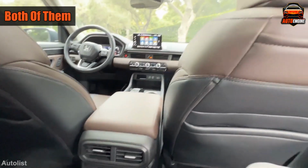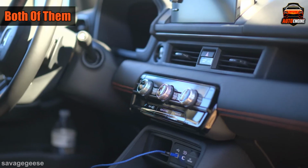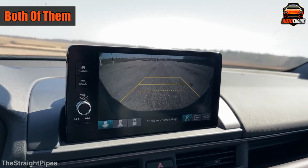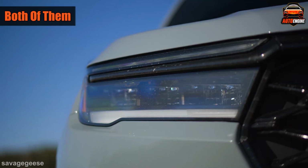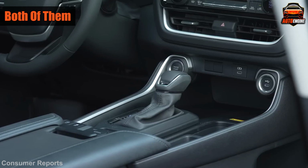Both of them, just like many other new Hondas and Toyota cars, the Pilot and Grand Highlander have a bunch of safety features that help the driver. They both come with things like adaptive cruise control, lane keeping help, automatic braking in the front, a way to see blind spots, and a warning system for when cars are coming from the side when you're backing up. You can also get sensors that help you park both in the front and back on both of these vehicles.